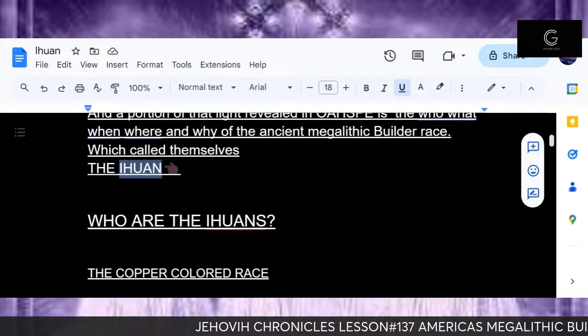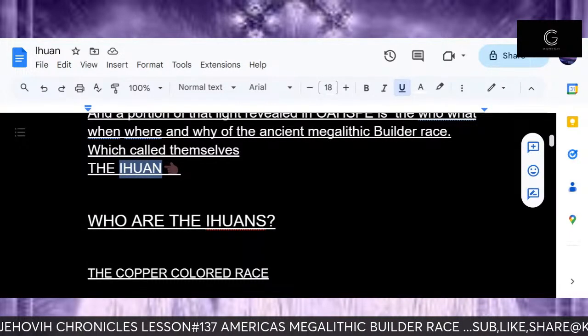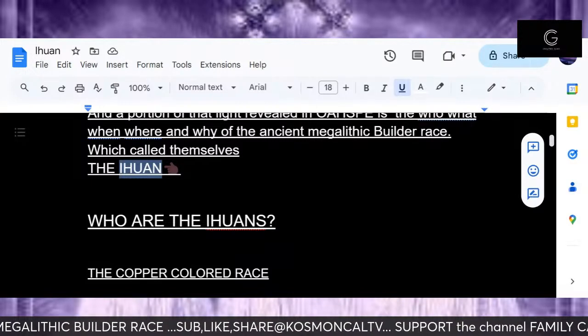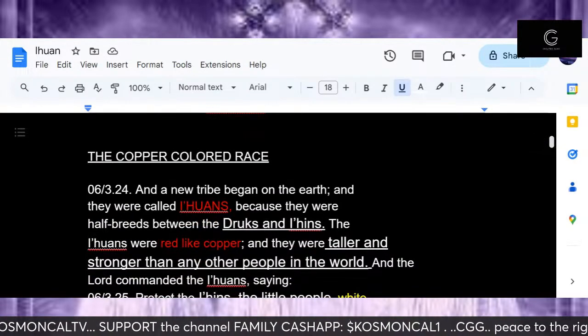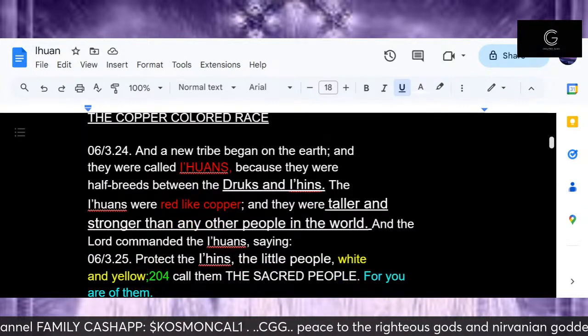So we're finding out that Owaspi is revealing that the megalithic builder race called themselves, this is what they called themselves, Ahuin, right? Who are the Ahuins? They are the copper-colored race, Owaspi.